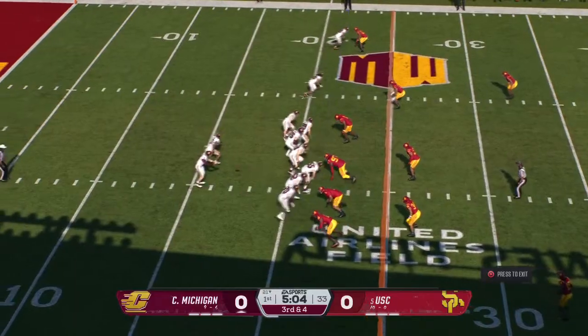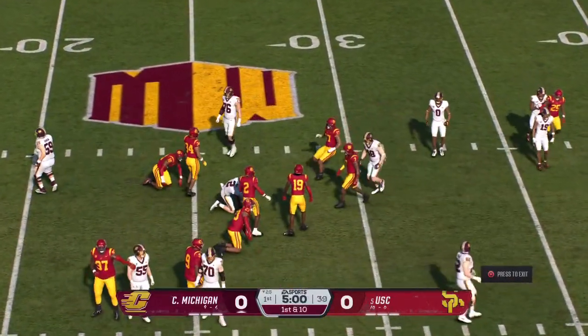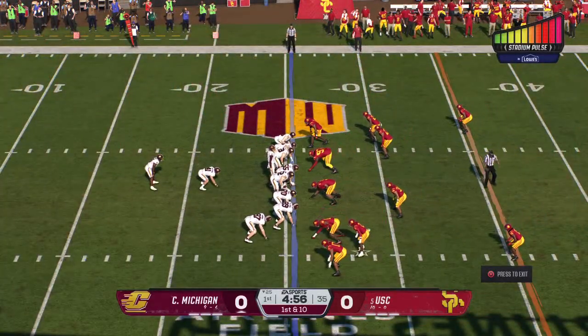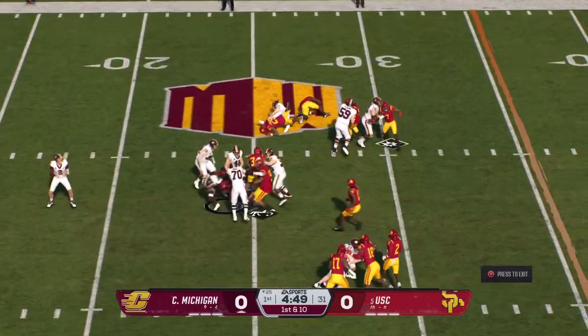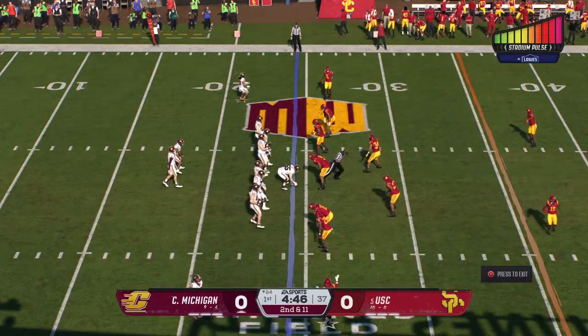And the Chippewas are at the line looking to convert on 3rd and short. Got the first down, looking for more. Gets the job done on 3rd down as he gets it out to the 25. They'll go to the ground. And he never had a chance, just stopped cold as soon as he got it.